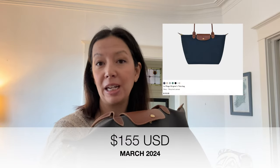It has leather detailing, including this flap here, supple leather handles that are comfortable because they lay nice and flat on the arm, and it is relatively affordable compared to other luxury items, including Prada, which also sells nylon bags but costs many multiples of the Longchamp.